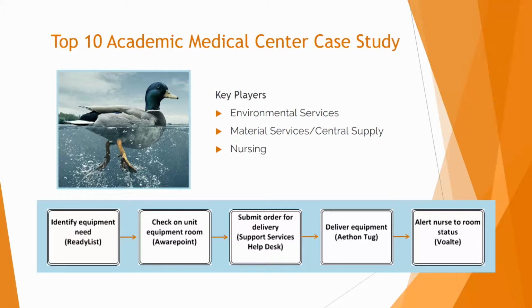As part of a room turnover, the environmental services technician identifies an equipment need, let's say an IV pump. They are instructed to check on the unit and, according to lean strategies, first check locally to see if there's an existing pump available. And if not, place an order for it during the room clean. That's the 3rd step. Step 4 is going beyond what is required as you replicate this model at your facility. Here, the piece of equipment is delivered via an Aethon robot called a tug. When the IV pump is received, an alert is sent notifying staff that the pump is at the nurse station and ready to be placed in the patient room.